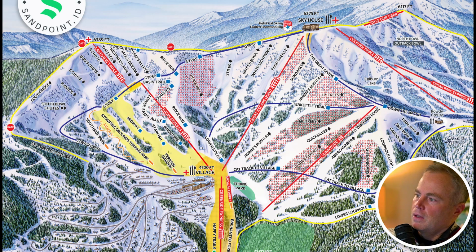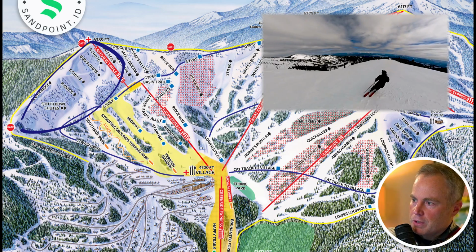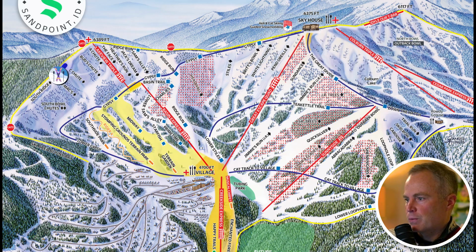I think the most popular runs at Schweitzer for good skiers is to come up the Lakeview Triple and hit all these chutes. I personally like to hit skiers right of K-Max. Again, it's in the trees and you work your way down, and it's a go-to run. There's always soft snow in there. Those are the 3 main runs that I hit on the front side.